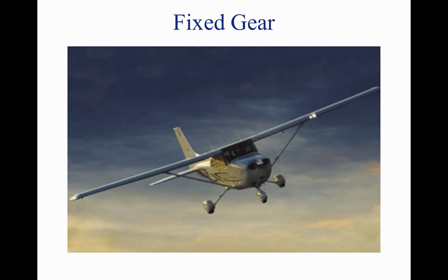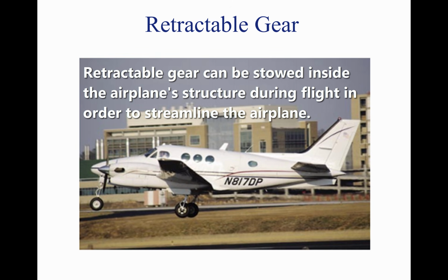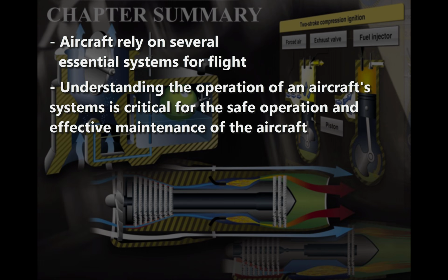Landing gear can also be classified as either fixed or retractable. A fixed gear always remains extended and has the advantage of simplicity combined with low maintenance. A retractable gear is designed to streamline the airplane by allowing the landing gear to be stowed inside the structure during cruising flight. All aircraft have a requirement for essential systems, such as the engine, propeller, induction, ignition systems, as well as the fuel, lubrication, cooling, electrical, landing gear, and environmental control systems to support flight.